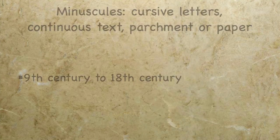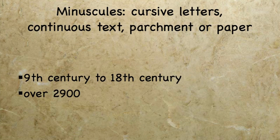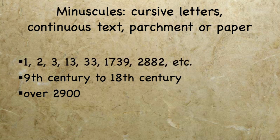We have over 2,900 manuscripts that have a minuscule number to them right now. These are continuous text manuscripts, and they start with number 1 all the way to 2,905, I think is the latest number we have on these manuscripts now. Again, they start from the 9th century to about the 18th. The majuscules go as early as the 3rd century and as late as about the 10th.